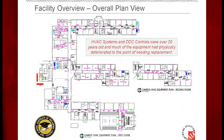So this is the kind of finger school layout. Most of it's single story. You've got a middle piece there that's two story, and the purple is where all the VAVs are. Here are our chillers over there, but not very much.